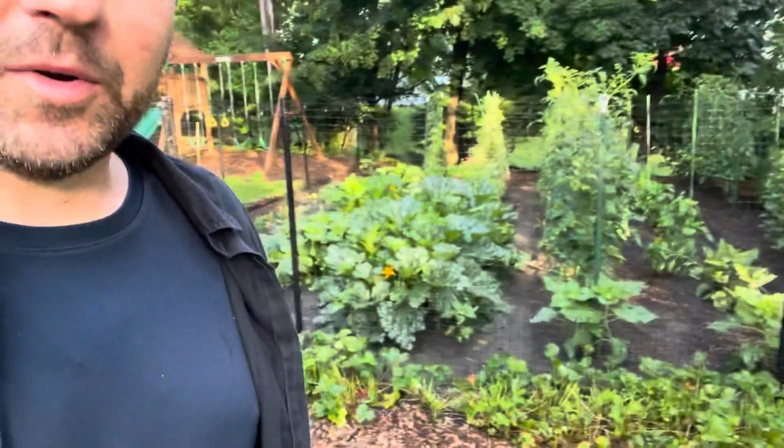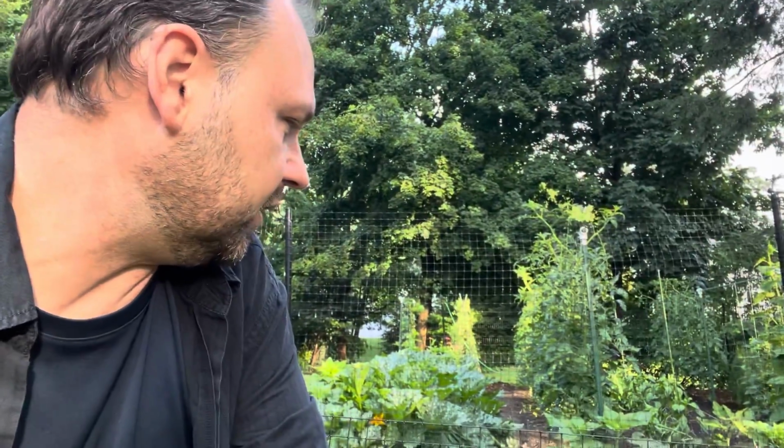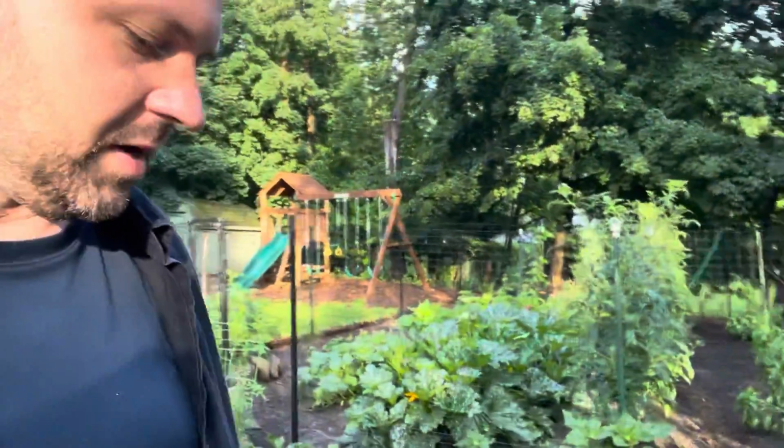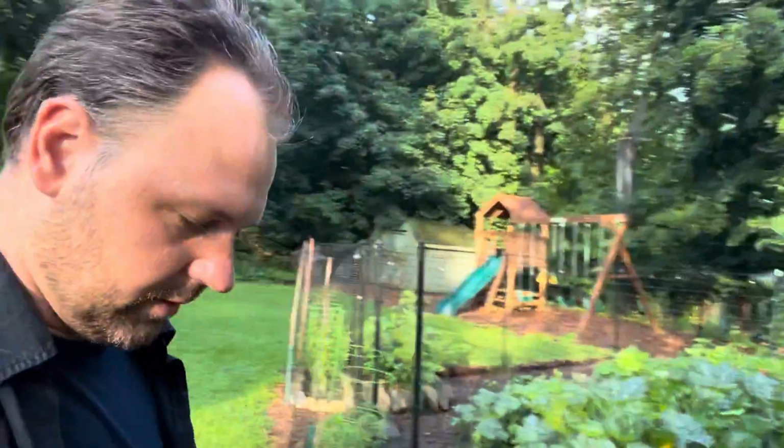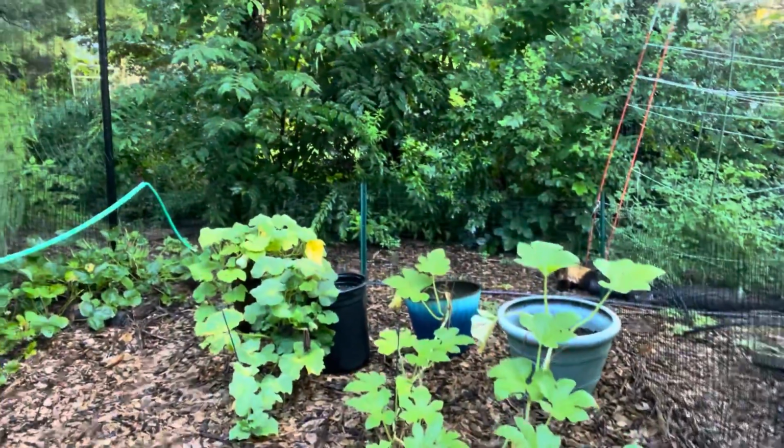Behind me I got my strawberry plants, and this little fence here that I put up is only like 2 feet high, and something's stepping over it. I think a deer is starting to eat my strawberry plants, which is a shame. But over here it looks like the deer's leaving my squash alone, and these are looking pretty good.